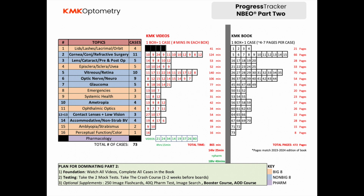And the book works similarly. You'll see that to the far right of the PDF, although these boxes are a lot simpler. We just label them whatever case number they are. That's because each case is almost the same number of pages, and some pages have pictures, some don't, so I want to look at page numbers as progress.